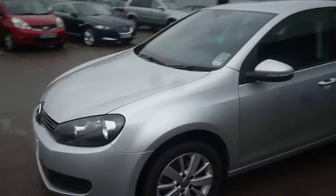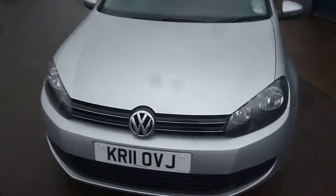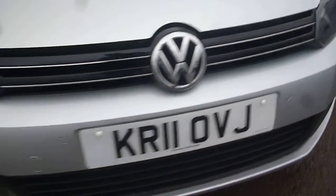Just minor items to point out as we go round. Do have numerous small bonnet chips. And also on the front wing, a light scratch, a small dent and chip just here, and a small scratch on the bumper. Remainder of the bumper, just minor blemishes, small chips to touch in.